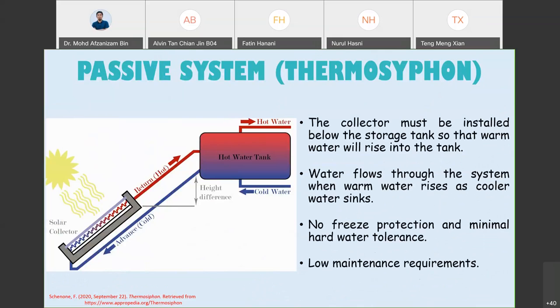Then we go to the passive system. The first type in the passive system is thermosiphon. The collector in this type of system must be installed below the storage tank. The warm water will rise into the tank. Then the water will flow through the system as warm water rises and cooler water sinks. The system has no freeze protection and minimal water tolerance, but is low maintenance.